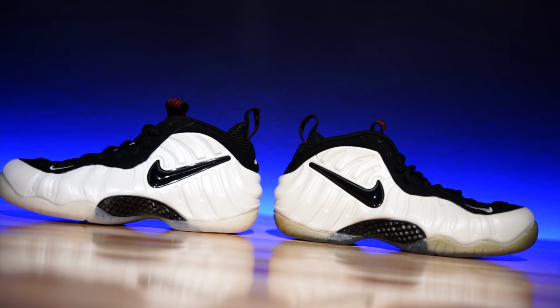Now, the Foamposite Pro is just an interesting shoe because it's supposed to be, like the name states, the Pro version of the Foamposite 1. So they were done up in multiple colorways, unlike the Foamposite 1, which originally released in one single colorway, which is crazy, especially for a shoe that cost that much.